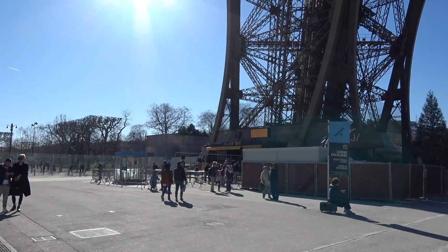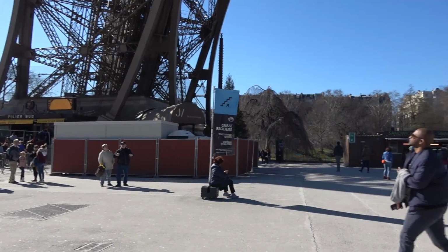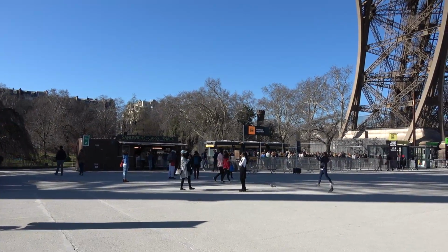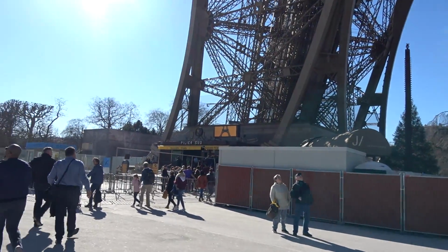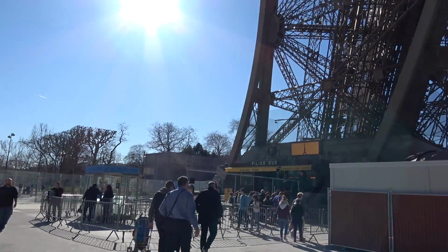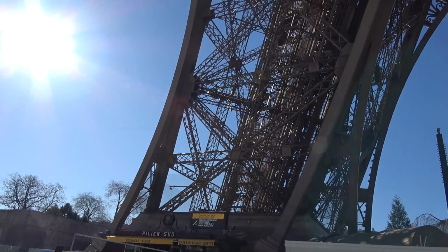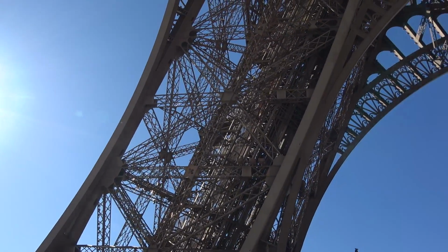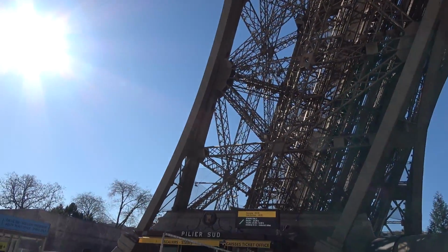But like I say, you tend to not have to wait as long as well. Queues are very quiet today anyway, but coming on a busier day, you'll be queuing a lot longer for the lifts than you will be climbing the stairs. As you can see, probably about a 5-minute queue there, if that, and then I can start climbing straight away up the stairs. But if you do want to take the lift, the lifts are in the side of the structure here as well. As you can see, quite unique how they're on a slant, on an angle.